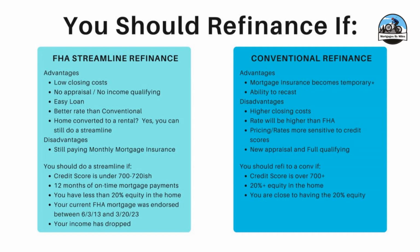So you should do a refi to conventional if your credit score is over 700, you have 20% equity in the home, or you are close to having 20% equity. Okay, those are the reasons to do that.